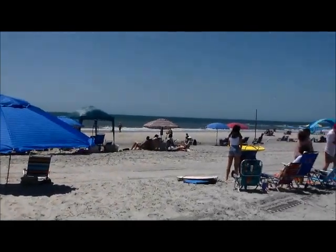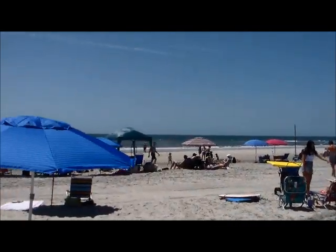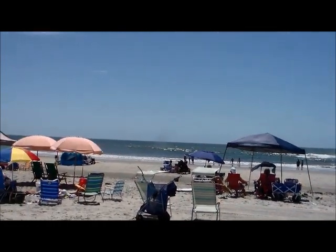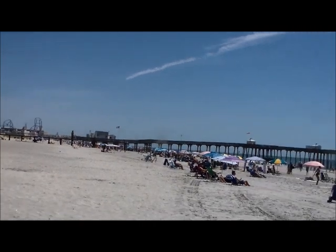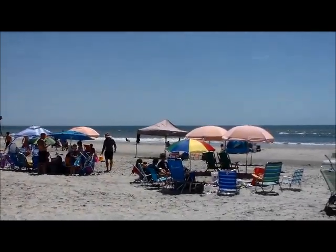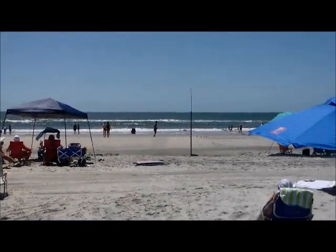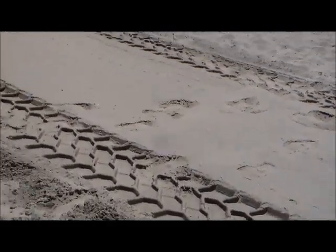Doing a little audio coverage. Hopefully you can pick up the sound of the ocean on that. I don't know if you can hear it. I'm trying to prevent the wind from making noise. We're down on the beach. We've got tire tracks right here.